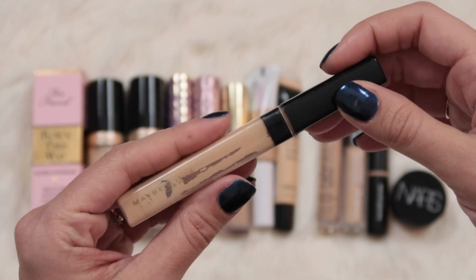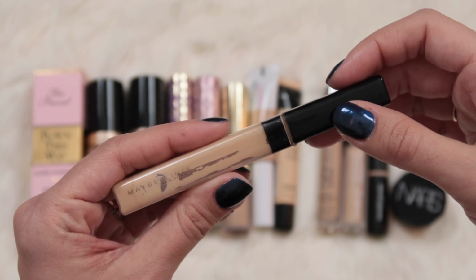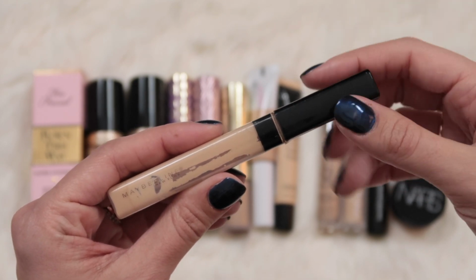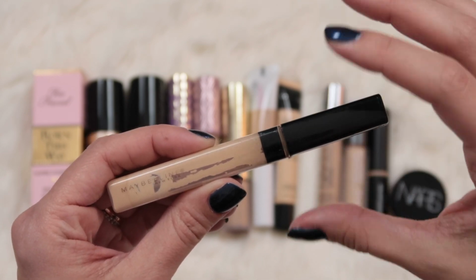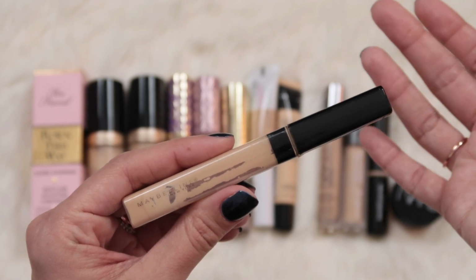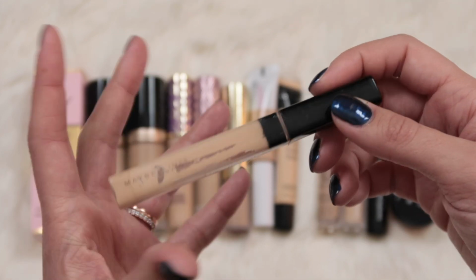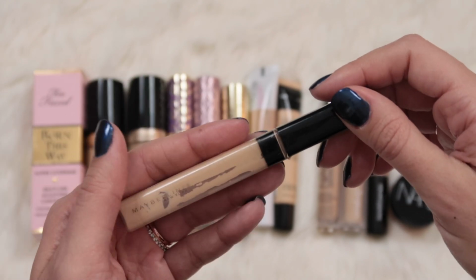But I love this concealer. It was the one that I said was my favorite of 2019. I don't know how I had never tried this concealer previous to last year, but it is such a good one. It is beautiful, not too heavy, doesn't ever look dry on the under eyes, but it still provides decent coverage, and it's like $6. You can't beat it. So love the Maybelline Fit Me, but it's time to say goodbye to this guy.